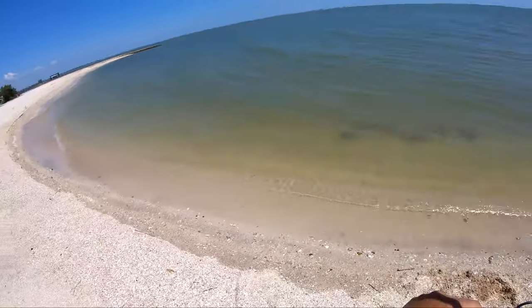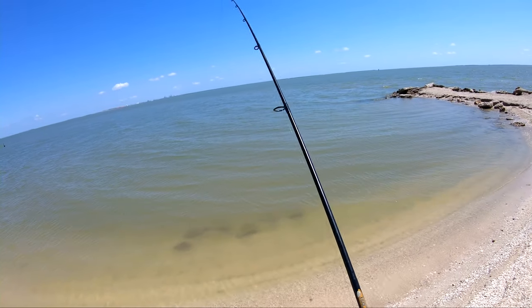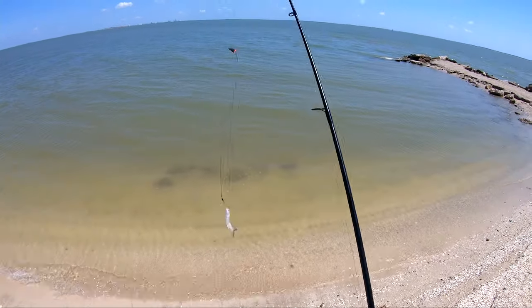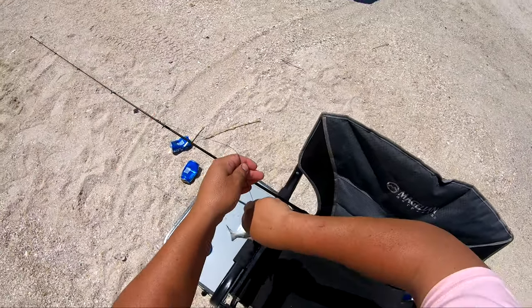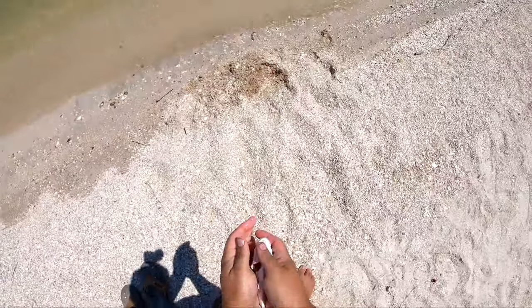Oh yeah, we got him. Heck yeah, we're catching them now. Another little pig perch. Oh no, what is that? That a skipjack? Oh man, I don't even know what kind of fish that is. That's the first time I ever caught that species.